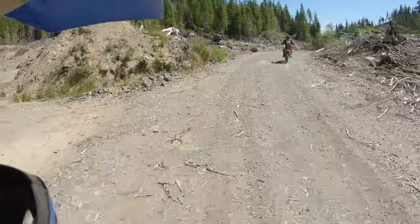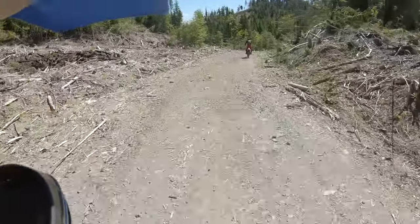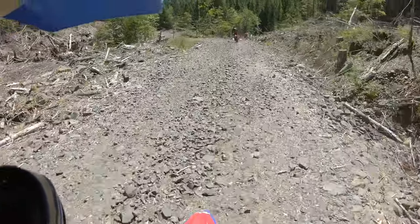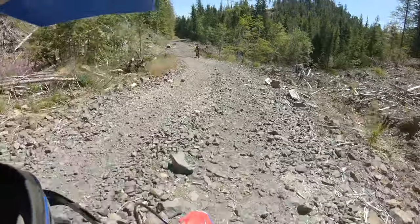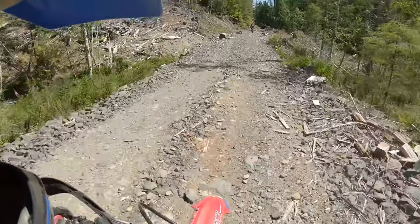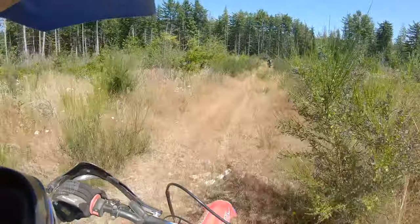The 150 is just so much more confident that you're in gear, and no false neutrals or nothing like that so far. So far I'm actually thoroughly impressed with the 150's transmission. It feels pretty stout. Feels really good compared to the 125. Thoroughly impressed with this little 150.